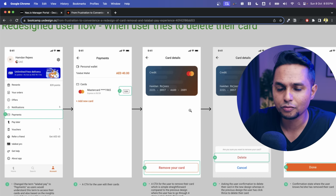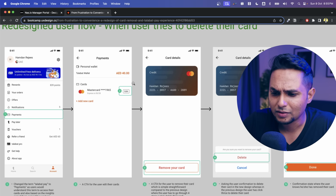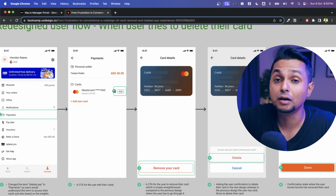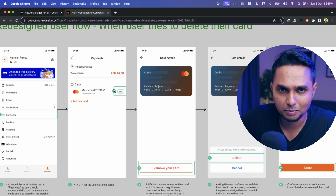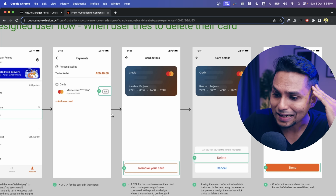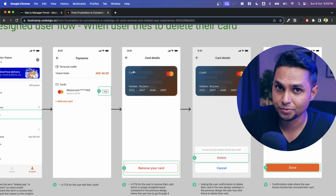If you're saying that if you add a card, you can't edit it, you'll always have to remove that and add a new one, if that's the case, you could have delete here. And then when someone taps on delete, you can give a confirmation. Hey, do you really want to delete? Otherwise maybe accidental deletes could happen. But if you call it edit, what value am I getting by seeing the card in a card-like view with another option to remove, right? Think about it. If you are saying edit, you should give them an option to edit the card.